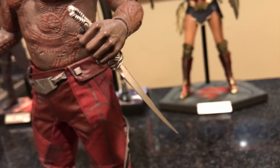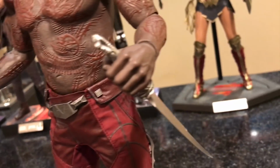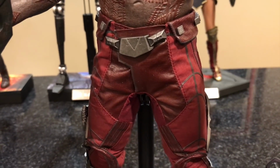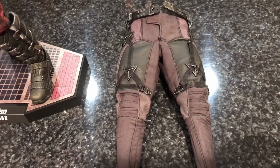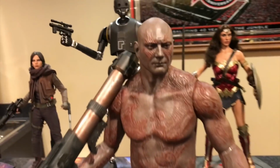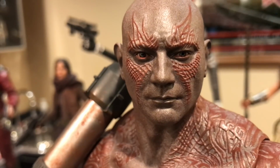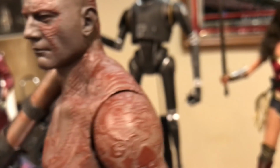This is cool because you can pose him with the rocket launcher that he uses at the end of the movie, or with his knives. You could pose him with 2 different styles of pants. He wore those pants at the very end of the movie, the Ravager pants, or you could pose him with these, which is what he wore in the beginning of the movie. But just an excellent looking figure. I mean, that right there is Dave Bautista. That is an excellent likeness. Just a great figure all around.